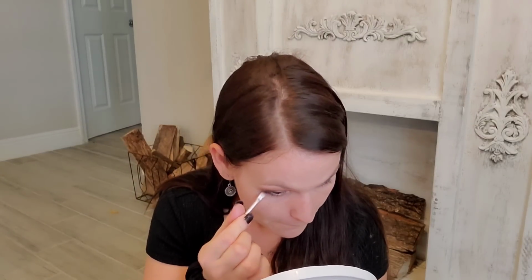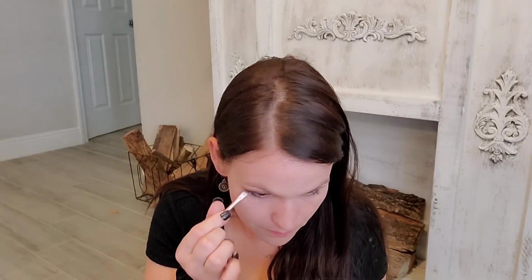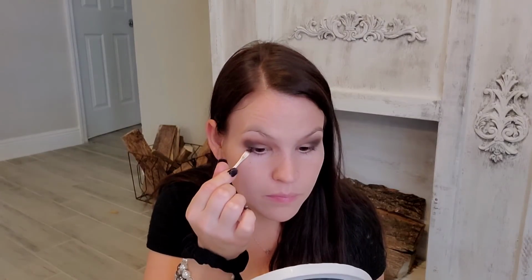And I just dip my little angled brush. This is what this looks like. I don't even know where this brush came from, but I use that. I dip it in the black, or the brown, and then, ooh, that was zoomed in. And then I take this and I go underneath my, not waterline, my lower lash line. So kind of like that.